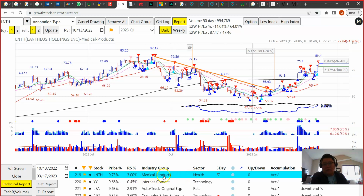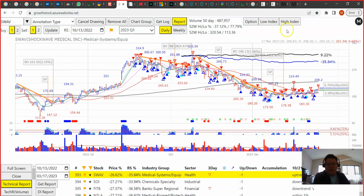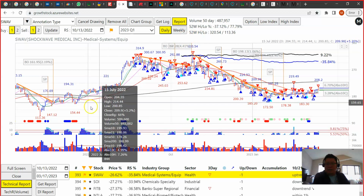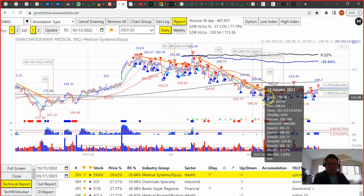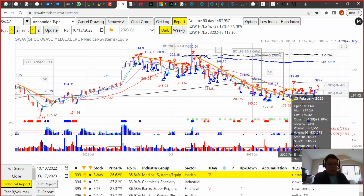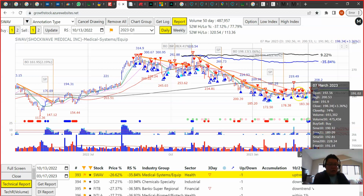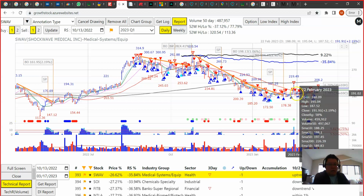Oh, this is medical products too. So it's in the same group as the two I just mentioned. All right. And then the other one is Shortwave. Again, this one is the one that went through a big correction. There you go. So this was the leader last year at some point. And then it went through this really long consolidation, going sideways. And what I want to show is how tight it's trading right now along the moving average in the last month or two.